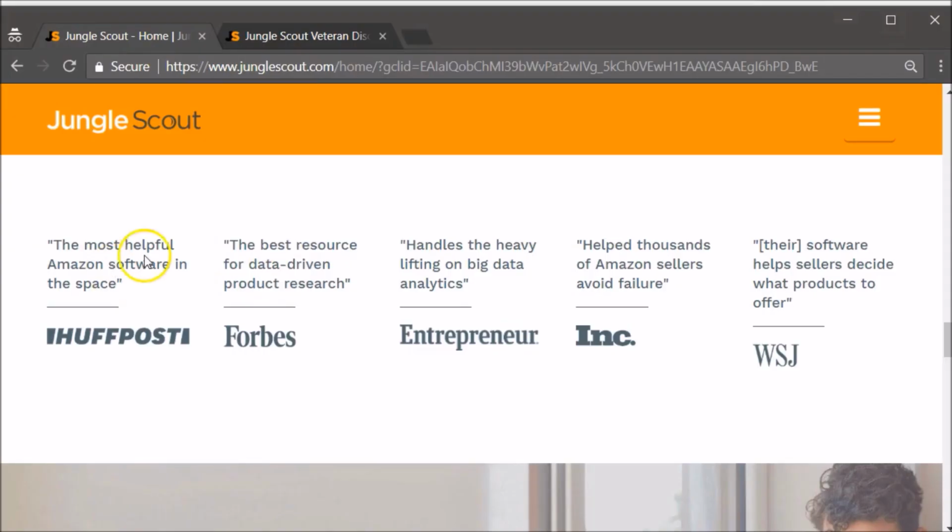As well as the fact that within the first 14 days, you can request a refund if you are not happy. Being an FBA seller myself, I would encourage you to focus on the big things. Certainly discounts are nice, but as I said, they do guarantee their product. And look at what we have here from these different entities. The most helpful Amazon software in the space, the best resource for data-driven product research, that's Forbes.